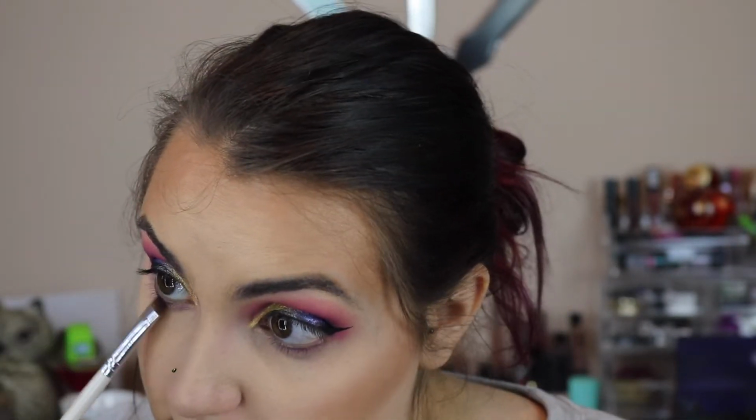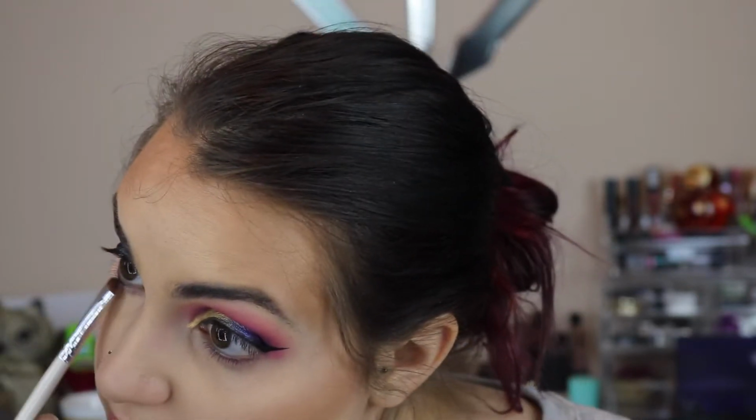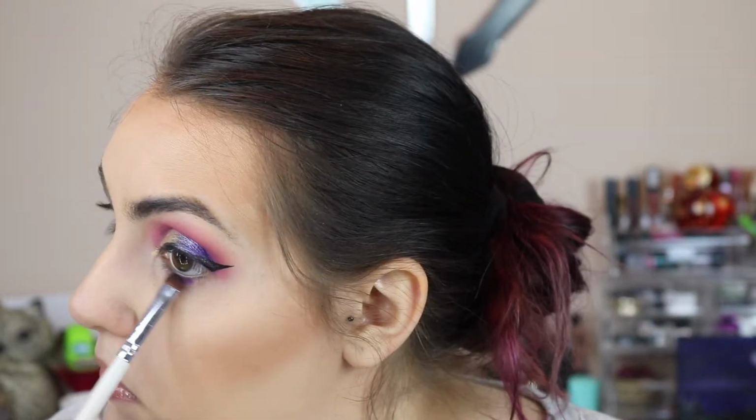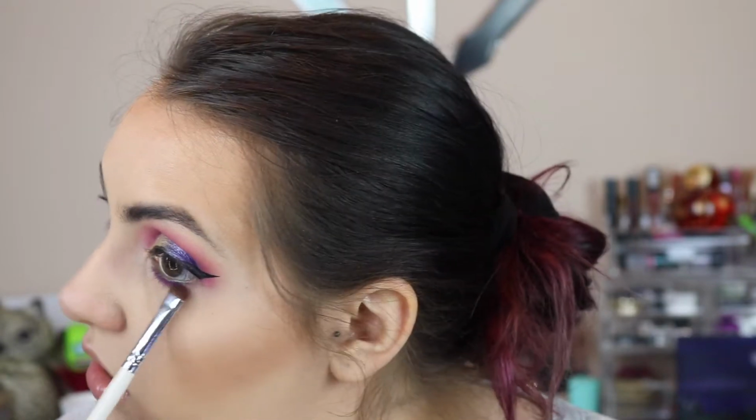I'm not going to be 100% today, but we're going to go back in with that purple shade and put this right on the lower lash line and just blend it out. I kind of have a smudgy brush, so it's really good for getting a lot of product on the lower lash line without it looking too crazy.